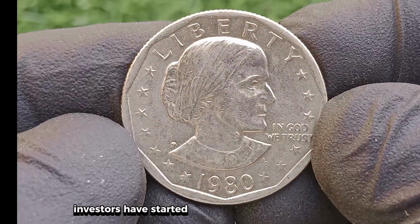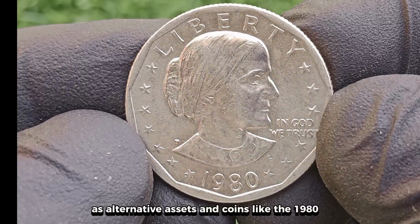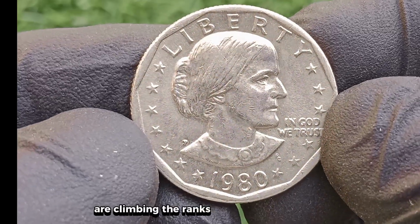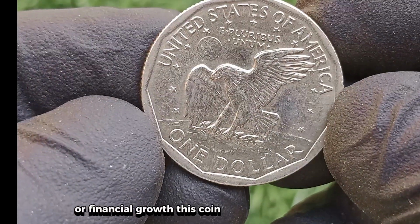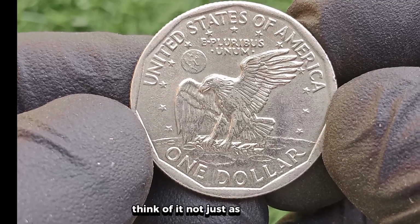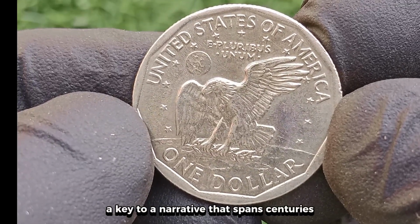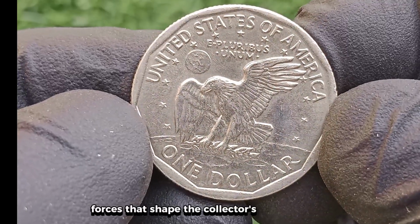Some investors have started pouring capital into rare coins as alternative assets. And coins like the 1980-P Anthony dollar, with their cultural significance, rarity potential, and limited high-grade supply, are climbing the ranks as sought-after assets. Whether it's for a personal collection or financial growth, this coin holds a timeless appeal that only strengthens as decades pass. Think of it not just as currency, but as a key to wealth, a key to history, a key to a narrative that spans centuries, from Susan B. Anthony's relentless pursuit of justice to the economic forces that shape the collector's market today.